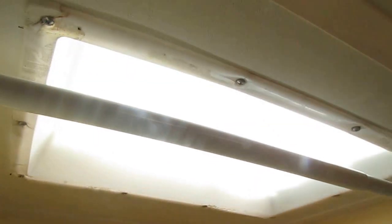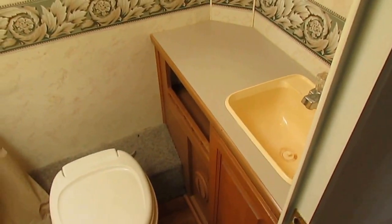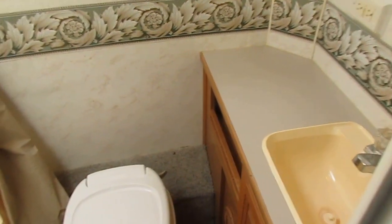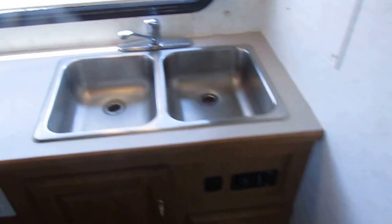Got a rear corner bathroom, glassed-in shower. Got a skylight. You can look around it. I don't see any water stains, any water marks. Toilet. Now, of course, it is 15 years old, folks, so some of the plastic has yellowed a little bit on the sink and the shower, which is very common for motorhomes of this vintage. That's not going to hurt it at all. It's just discolored from the age. All enclosed in the side. You got a furnace, big sink back here. Plenty of food prep area.